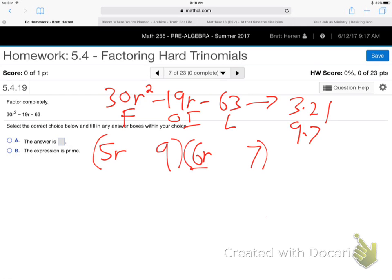And I think that's actually going to work. So try that, see if you can get that to work. It does, huh? Check the inner outer thing. Use your calculator if you're rusty on some of those times tables.